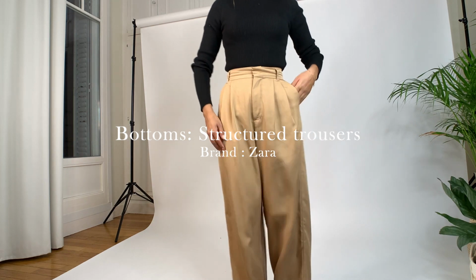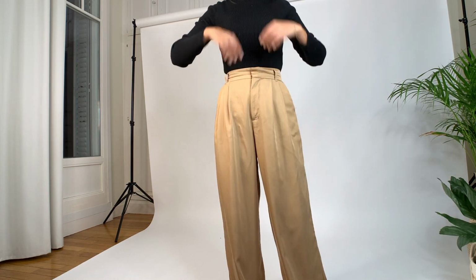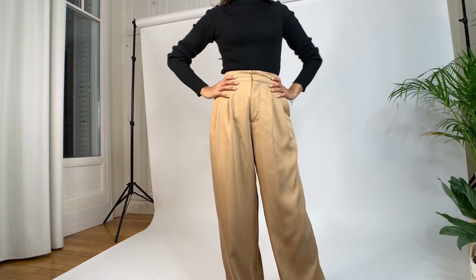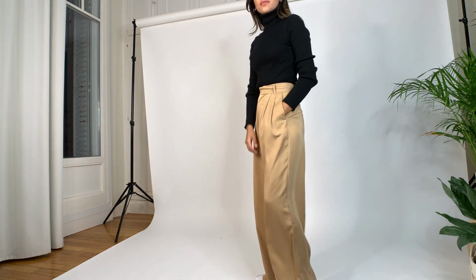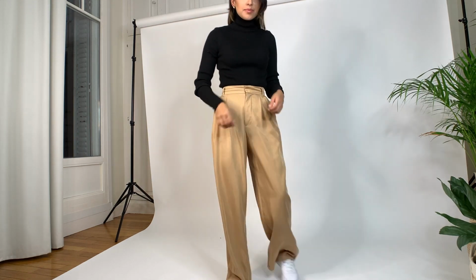Next, you need a pair of structured trousers. These are my personal favorites. They're from Zara. They're very fluid and more of a summer material, so I'll definitely be wearing leggings underneath for the winter, but I like that it has little details that make it look very well made and more structured, and therefore make it look more elegant.